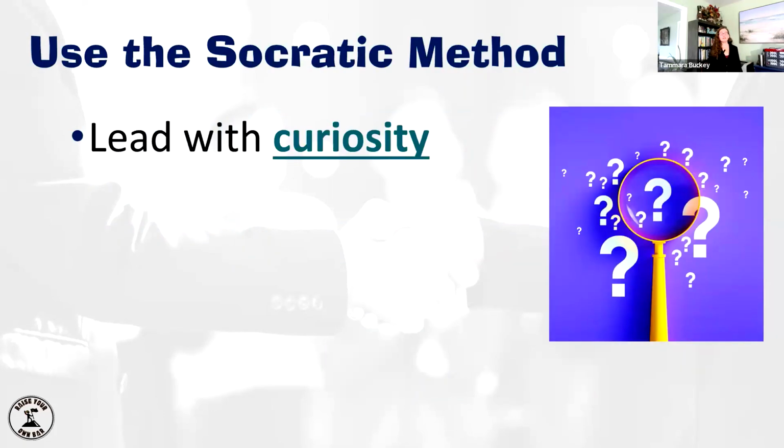Now, I love Socrates. Way back from 350 BC, this guy came up with a great model for how to persuade people, how to argue and debate. And this was documented in the dialogues of Plato. And the number one thing with the Socratic method, when you're looking to resolve conflict, you want to lead with curiosity and not judgment.